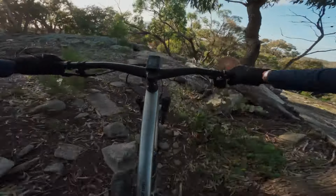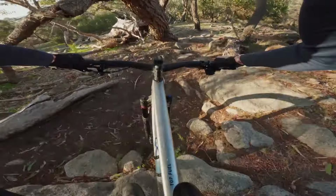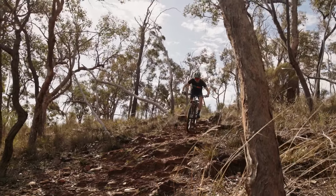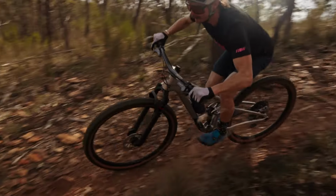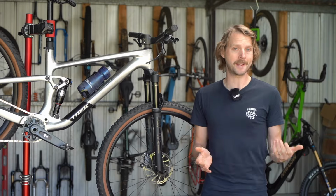The new Top Fuel is noticeably smoother compared to the previous version, exhibiting less deflection and better damping across rocky terrain. In speaking with the engineers at Trek, it turns out this was something of a happy accident. The primary objective for the new Top Fuel was to reduce weight, which was achieved by moving to smaller diameter tubing inspired by the latest Super Caliber.